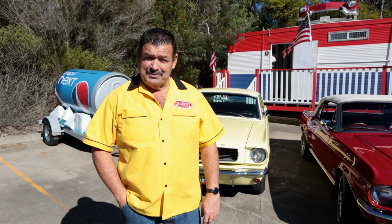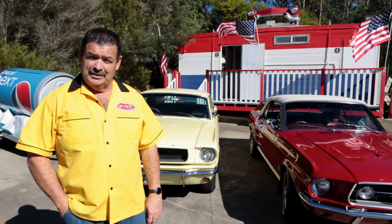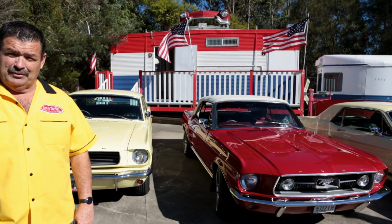Well, how could you not have a big smile on your face today? 65, 66 Mustang Coupes, convertibles, every colour under the sun. What a great day out.